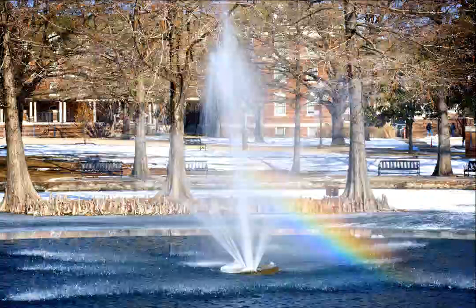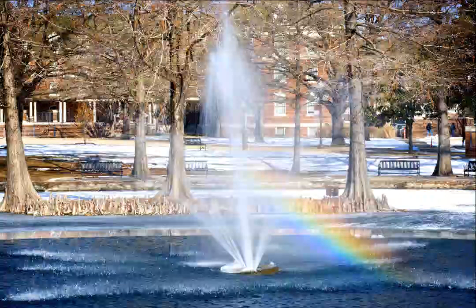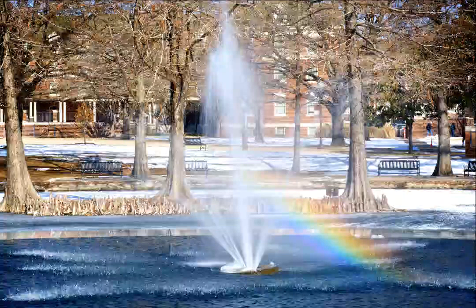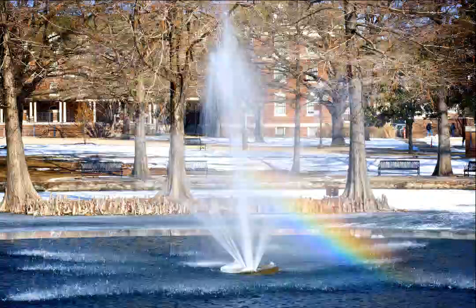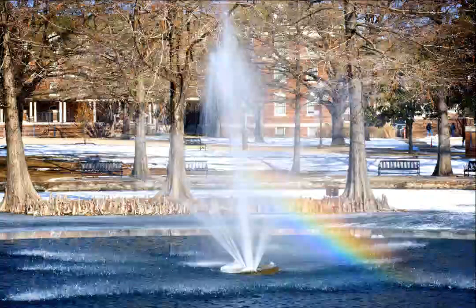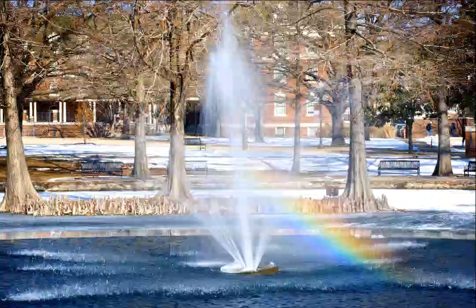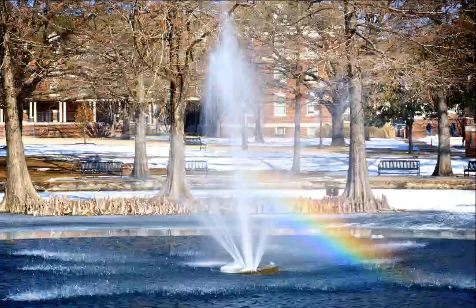So I went back in February to redo the shot. I kind of had in mind what I wanted to do, and I waited for a clear day. I also wanted to get it when there was still some ice on the pond, because we don't get a lot of that here in Oklahoma, and I thought it was kind of cool to get this icy, snowy look in the picture as well. So I took my camera and my tripod onto campus, and I kind of knew where to stand because I had seen this earlier. And I set about trying to take this picture.